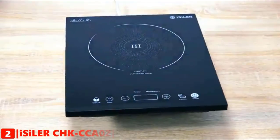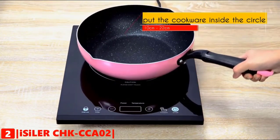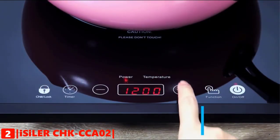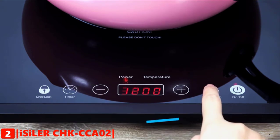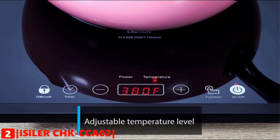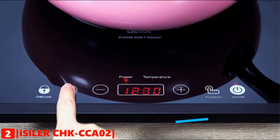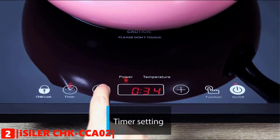The second product on our list is Isola 1800 Watts Induction Cooktop. The cooktop surface measures a diameter of 17 centimeters to fit frying pans with a diameter of 10 to 22 centimeters. Press plus or minus button to adjust the power level. It features adjustable temperature level. You can set the timer in 1 minute increments and ranges from 0 to 180 minutes. Long press for 10 minute increments.